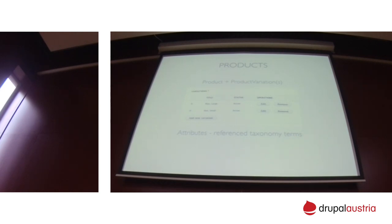One of the most often criticized parts of initial Commerce 1.0 was the product architecture. Basically, you needed to create the product entities which represented individual variations, and then you needed to reference that from a node you created. So you had this two-step process, and of course nobody liked that. And a bit later, when we built Kickstart in 2012, we built inline entity form and allowed you to use the same screen.